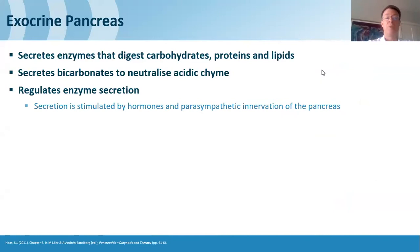So it releases specific different enzymes that help you digest carbohydrates, proteins, and lipids. And then it releases bicarbonate, which neutralizes the acidic chyme, the term we use for food after you've eaten and it's been churned around the stomach and digested and has had the stomach acid. These enzymes work best at a certain acidic level, or pH, and the bicarbonate brings the pH to a level that works better for these enzymes.